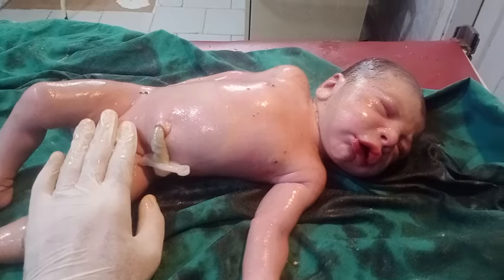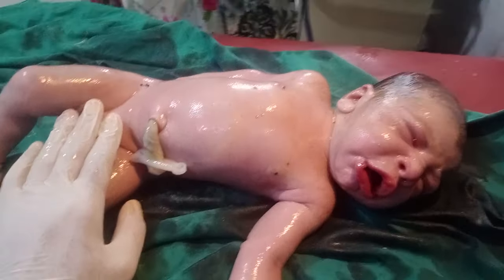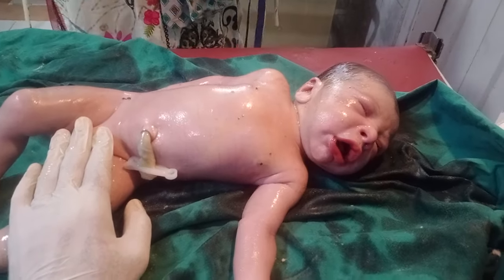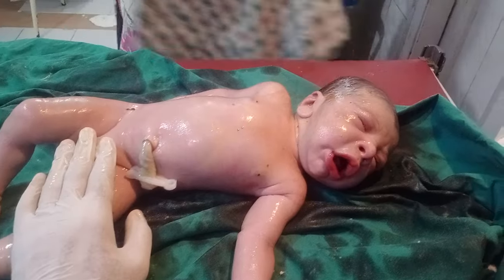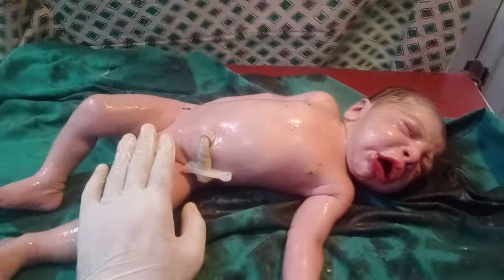In front of you, this is a sterilized cloth. Sterilization is done by an autoclave apparatus. This autoclave is an apparatus in which we kill microorganisms at 121 centigrade for 15 to 20 minutes. So this is a sterilized cloth, not an ordinary cloth. In front of you, the first cloth is used and then the second.